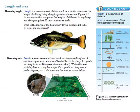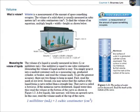Area is a measurement of how much surface something has. A coyote occupies a certain area of land called its territory. A coyote's territory is about 16 square kilometers, or km^2. While this area probably has an irregular shape, if a coyote's territory was a perfect square, you could measure the area as shown below. Length times width.